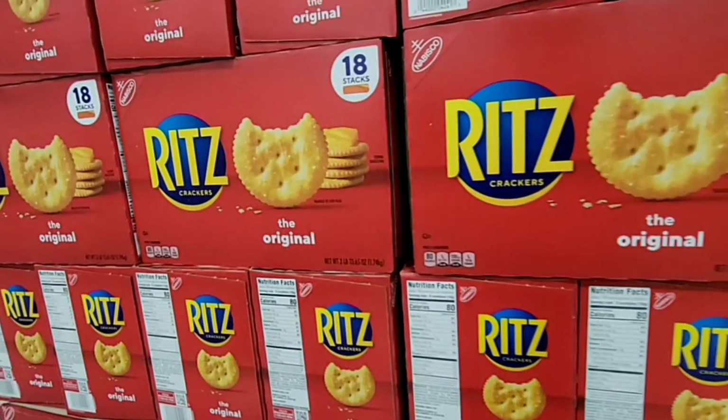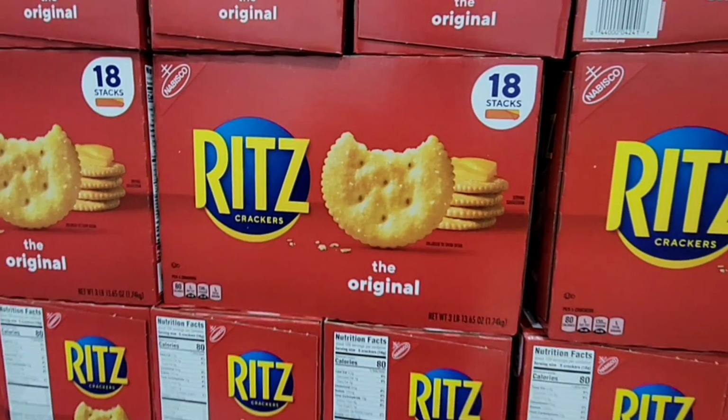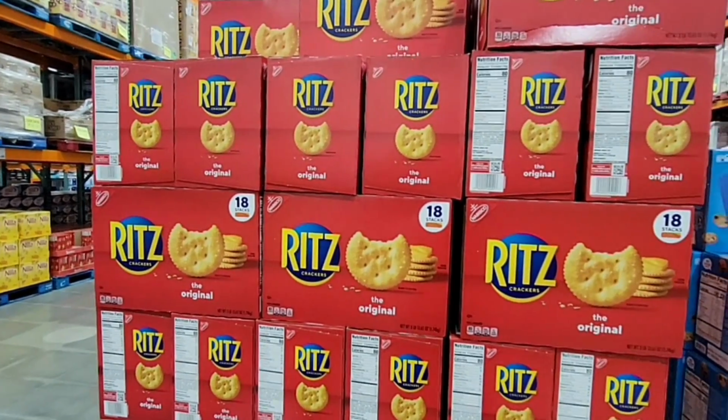But I do like that they're all in stacks, because then you can open up a little bit so they don't go stale. I bought a box of these like last Christmas. I still have quite a bit. And so that's gonna last us a really long time, but they're so good. They're a really good snack.